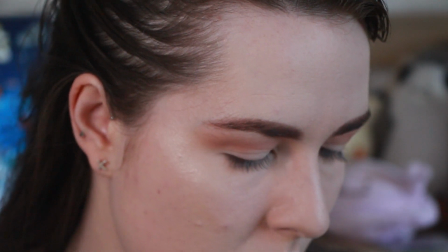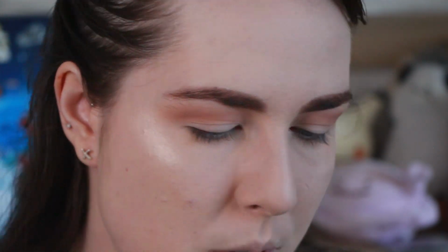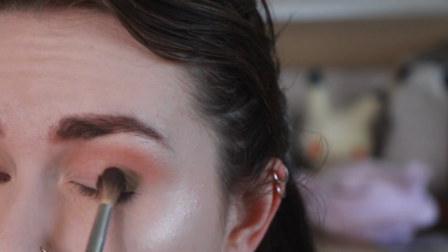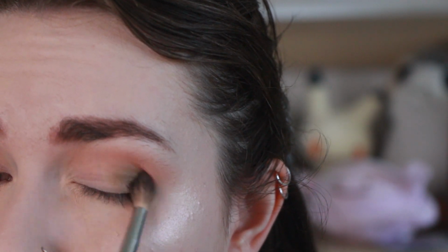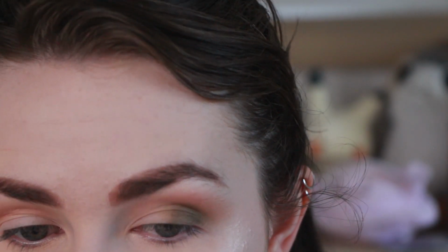Same brush, I'm a big fan of just using similar brushes. We're going for a little bit of a blown out, smoky look, so I don't want anything too harsh or that's going to define too much, but I'm just going to start applying that on the outer part of my eye. Really blending it into that crease as well.